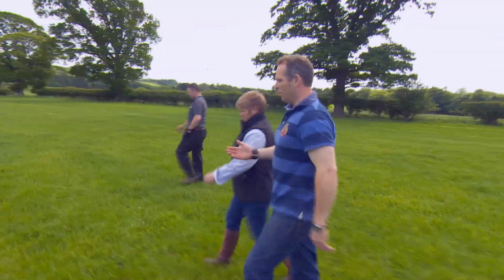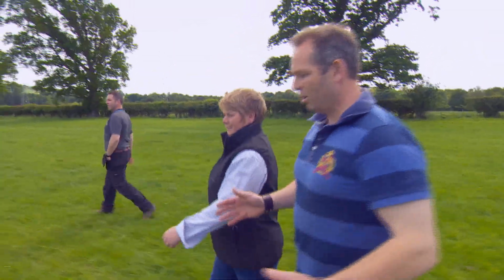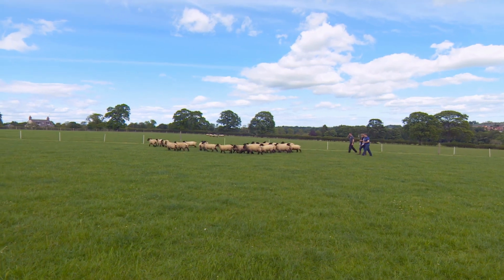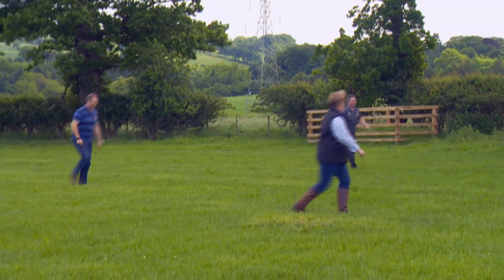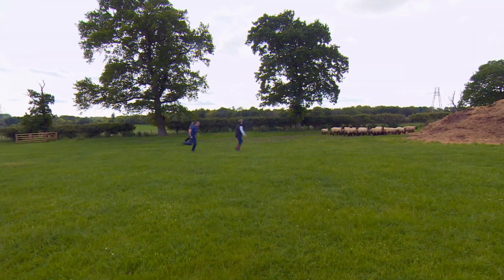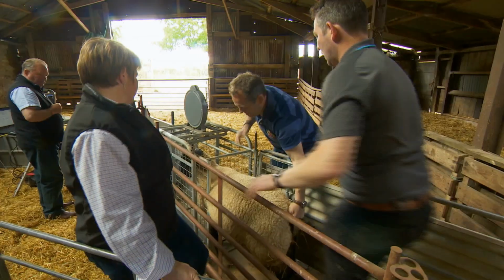These Suffolk sheep belong to brothers Gavin and Scott Brown. Joyce is catching up with them near Dalkeith as they gather in their sheep. Hey, you wee swine. This is not what they told me about Suffolks. Once they've caught them, they use ultrasound scanning to assess the quality and quantity of meat on the lambs.